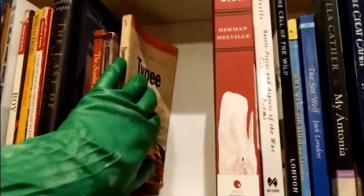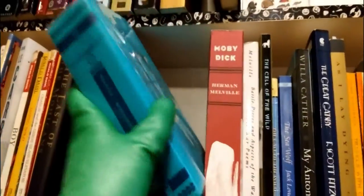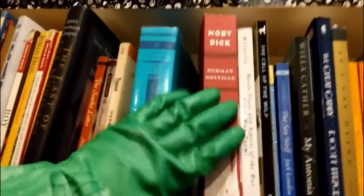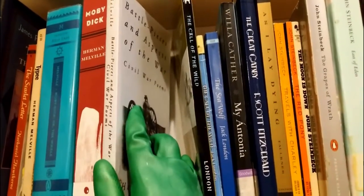Whoops. So it's got these interesting quotes at the beginning. If I do a video talking about Moby Dick, I'm going to do it out of this copy. It's really cool, and it's got the library binding with the plastic, so it's going to stay clean, which I appreciate.